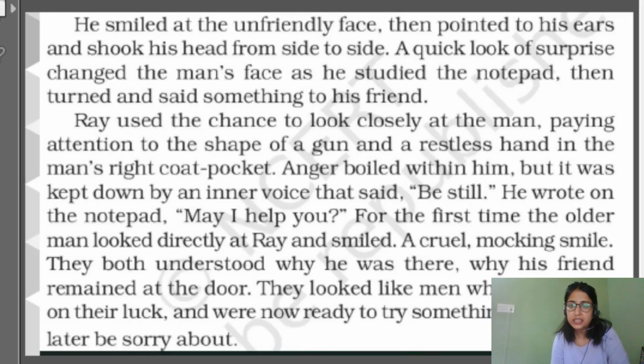Yes, he smiled at the unfriendly face, then pointed to his ears and shook his head from side to side, just like this. A quick look of surprise changed the man's face as he studied the notepad, then turned and said something to his friend. Ray used the chance to look closely at the man, paying attention to the shape of a gun and a restless hand in the man's right coat pocket.